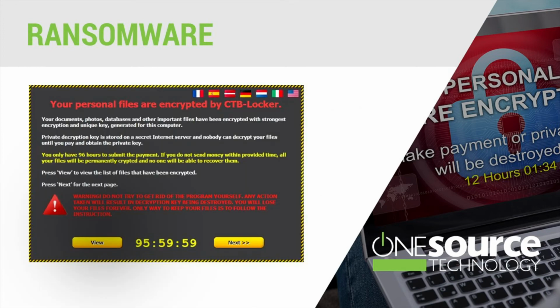As you can see, the message warns that your documents, photos, databases, and other important files have been encrypted with the strongest encryption and unique key for your computer specifically. And here's the ransom. You only have 96 hours to submit payment, complete with more threatening urgency. Do not try to get rid of the program yourself. Again, simply restore your files from a backup and do not pay this ransom.